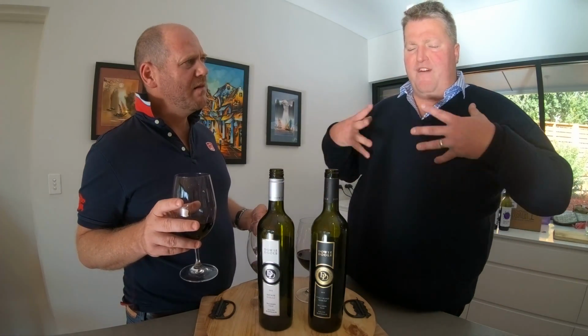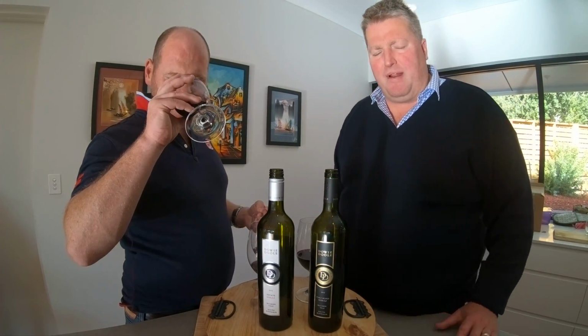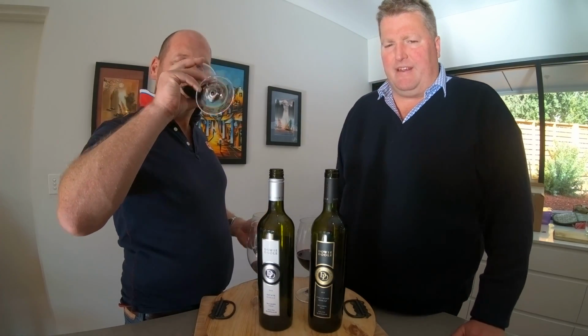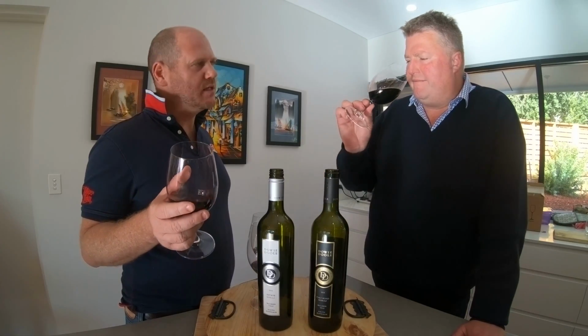Yep. Now the thing with wines is that it doesn't really matter. I'm not going to necessarily taste the same thing as Nick. No, but this plum is exceptionally prevalent. Very prevalent. Huge plum flavour. I'm calling it the Satsuma plum because we have this huge Satsuma plum tree in my parents' backyard that we used to eat all through the summer. So that is a tremendous glass of wine.